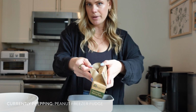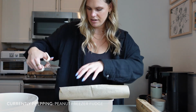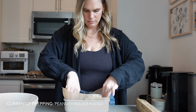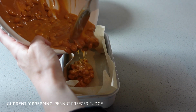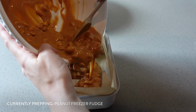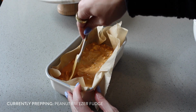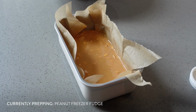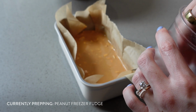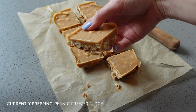I line it with a little bit of parchment paper. If you cut little slits on each side, it makes it a lot easier. So we got that lined, and now I'm just gonna pour the mix into the loaf pan. Try to evenly spread out everything so there's no big chunks of where the peanuts are. And let's top it with a little bit of flaky salt, optional, but fun. Basically, this is just meant to be kind of like a healthier version of candy.